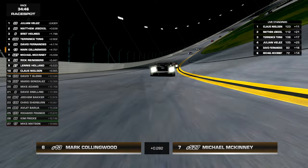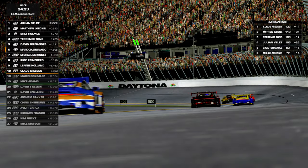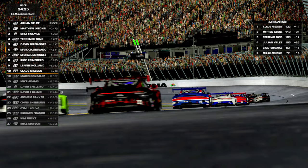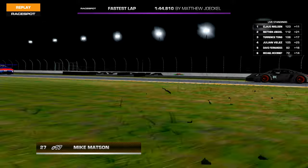Lenny Holland is making up quite a few positions, isn't he? He currently holds the fastest lap of the race in the slipstream, and up four places. Nicely done by him. Also, don't need to go to it, but Mike Mattson had a bit of an off in the number 17. Well, we're going to watch it anyways.